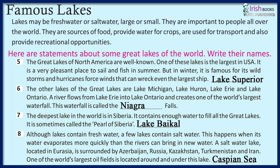6. The other lakes of the Great Lakes are Lake Michigan, Lake Huron, Lake Erie, and Lake Ontario. A river flows from Lake Erie into Lake Ontario and creates one of the world's largest waterfalls. This waterfall is called the number 7.